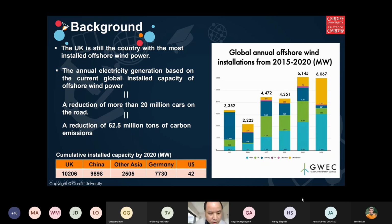So I put the total installed capacity by 2020. In the UK it is 10 gigawatts, China also about 10, and then other countries. If you look at this graph, the increase, you can see this blue one, the green one, this represents the UK. This is China. China has a faster increase. The UK at the moment has the highest total installation in terms of offshore, but China also has a fast increase in terms of installation. The green one represents the UK and the other European countries.